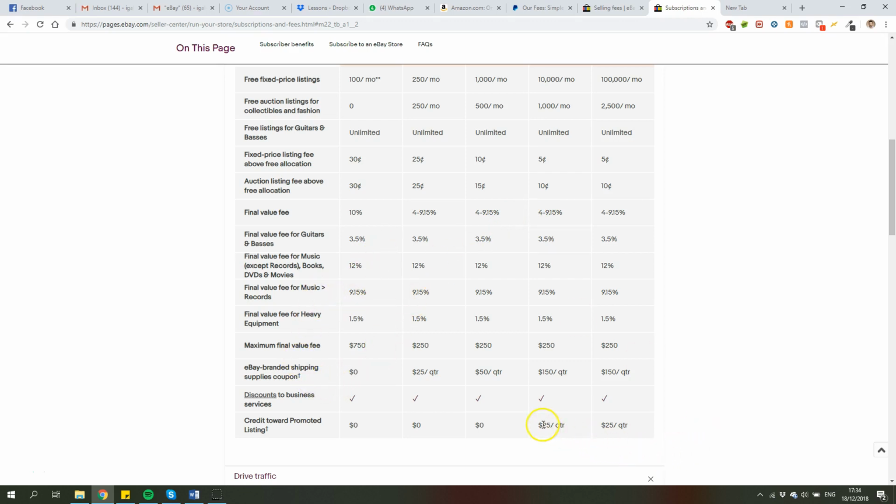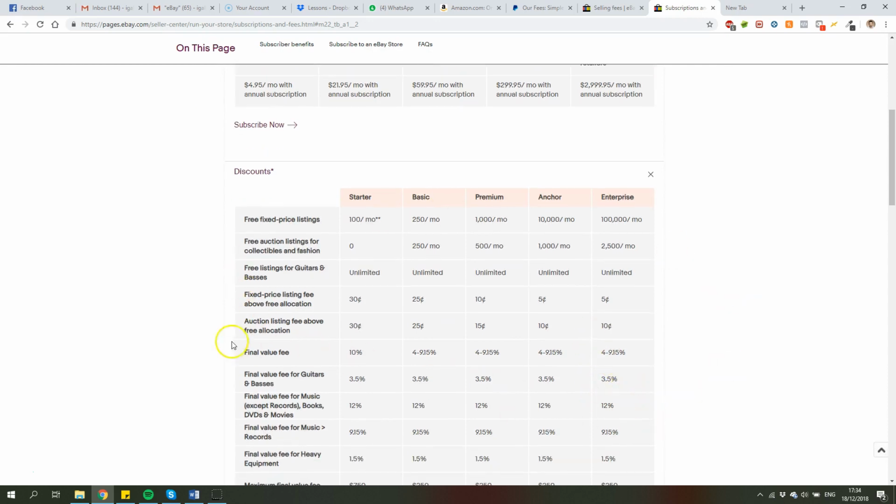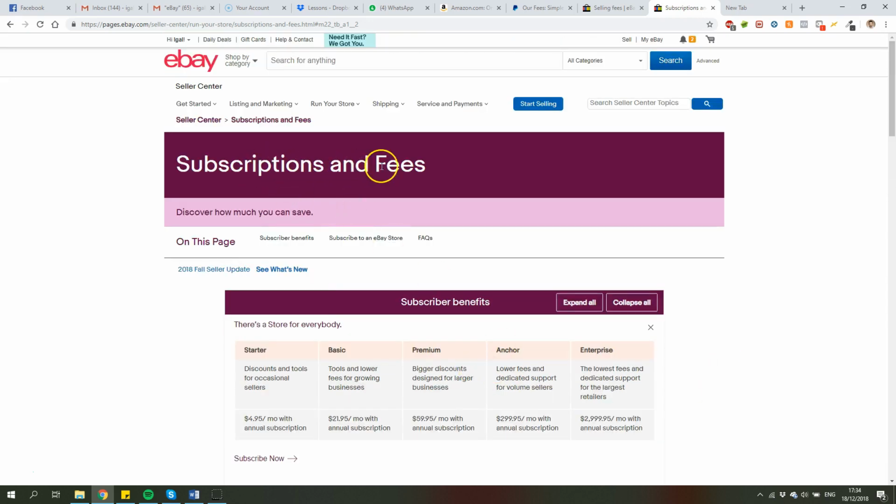For example, you have $25 every quarter for promoted listings if you go with Anchor Store or Enterprise. You can read more about it in this page here. It's called Subscriptions and Fees under Seller Center. The main idea is that with a store you have a monthly subscription fee and lower final value fees. So that's the eBay side of things. Obviously, because you're using a payment processor, you will have to pay them. And 99.9% of the time, it's obviously PayPal. So let's go to PayPal and see what fees we're paying them.